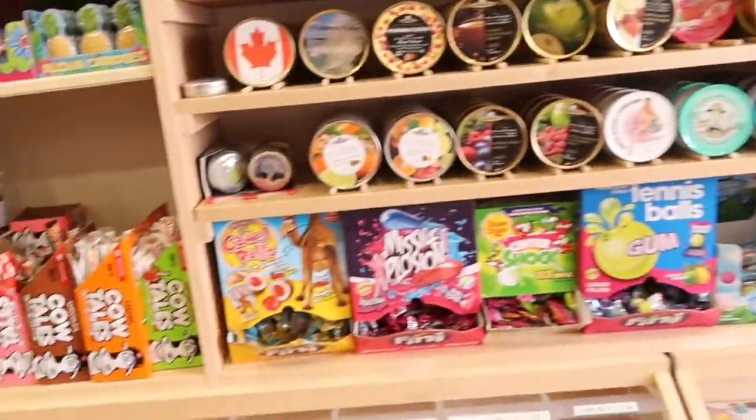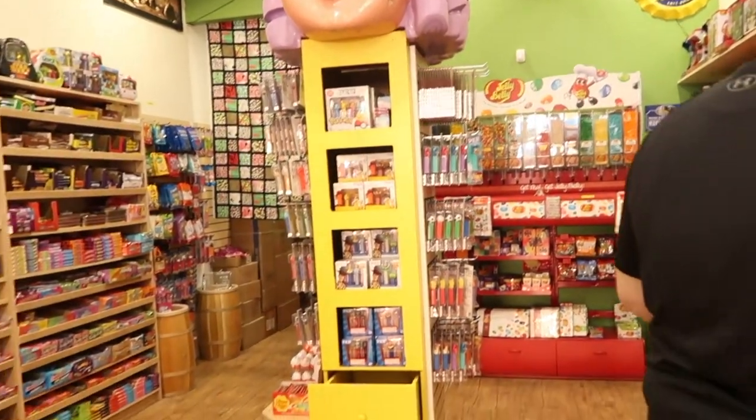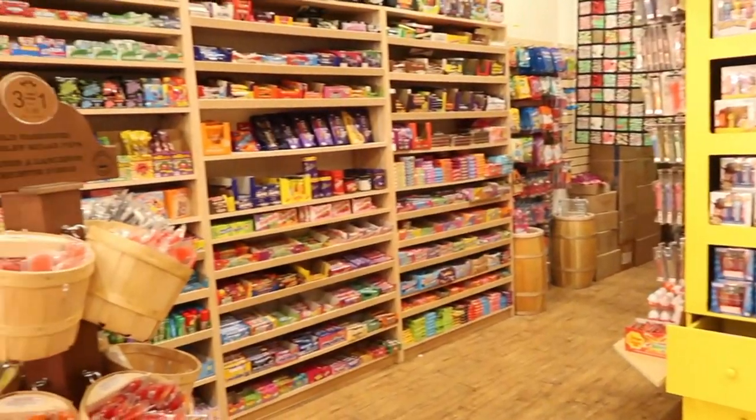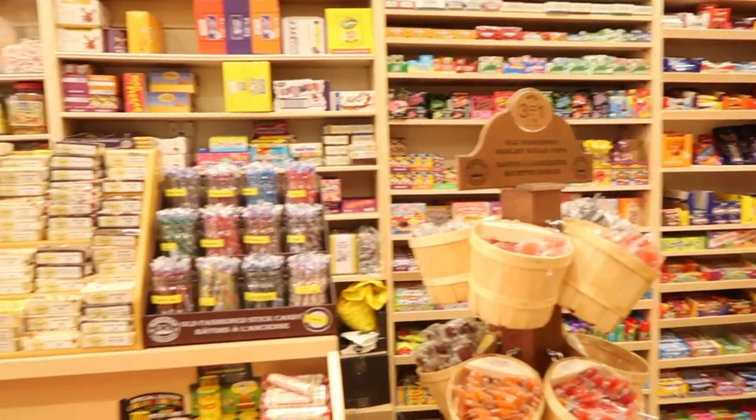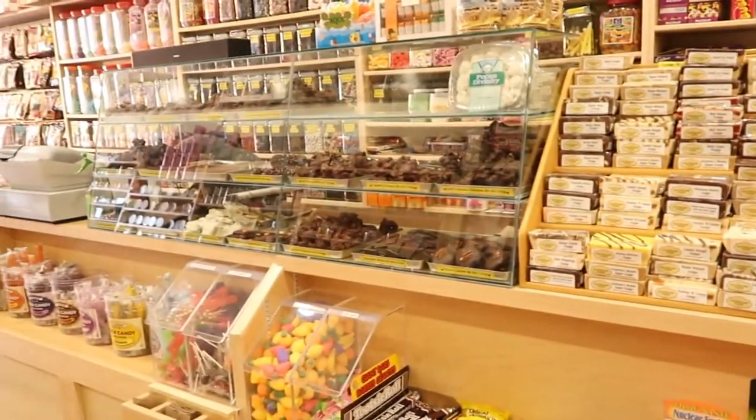I don't know about you, but I love an old-fashioned retro candy store. This place has candy from across the world. It's so awesome for souvenirs. And not just candy, but fun items. So that was all she wrote.